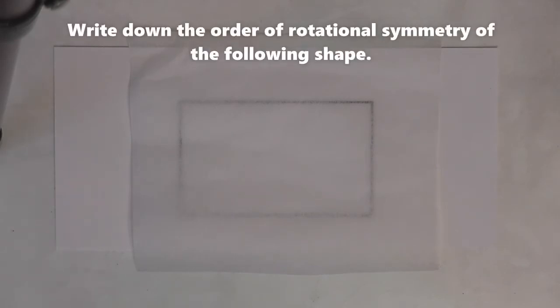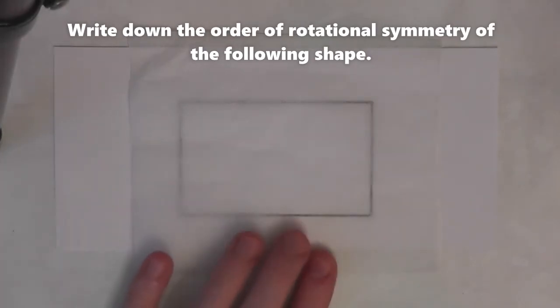And this question would go, write down the order of rotational symmetry of the following shape. So we look at this particular shape. It doesn't matter what the shape is, we're always going to do these questions in the same way. And step one is to place the tracing paper over the top of the shape and trace it.